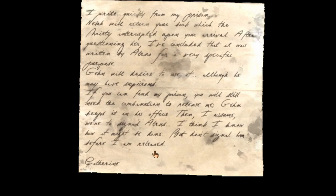I wrote quickly from my prison. Something will return your book, which the Noyety intercepted upon your arrival. After questioning her, I've concluded it was written by Atris for a very specific purpose. Gen will desire to use it, although he may have suspicions. If you can find my prison, you will still need the combination to release me. Gen keeps it in his office.